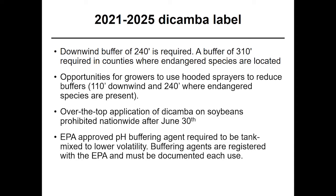And the EPA is also going to require a pH buffering agent to be added on top of the dicamba product that you're actually going to spray. Some of the buffering agents are still in the process of being approved by the EPA. Bayer has one that is going to be a VaporGrip. So if you've been using Extendimax, Extendimax already had some VaporGrip added to the jug, but now they're going to sell a separate jug with extra VaporGrip to be added to that tank to reduce volatility.